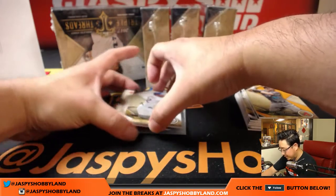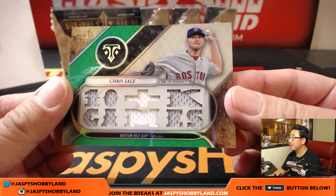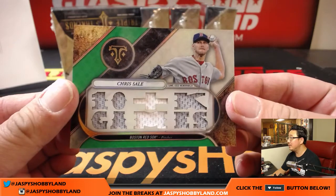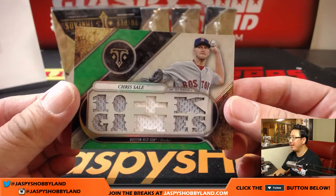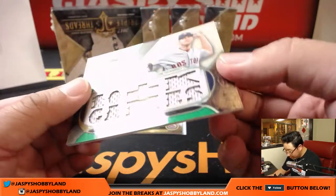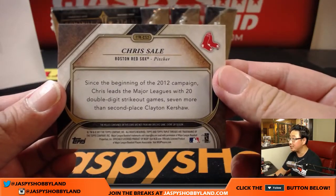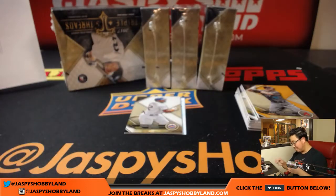And Yoenis Cespedes reveals a Chris Sale. Nice. 10 plus K games. Right, a lot of games where he has over 10 strikeouts. 2 out of 18. 20 or more double-digit strikeouts. 7 more than Kershaw?